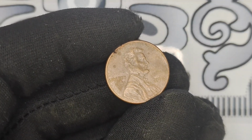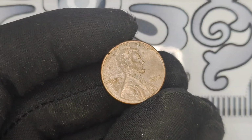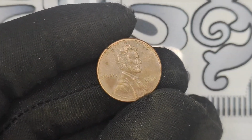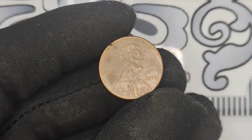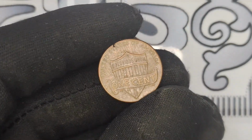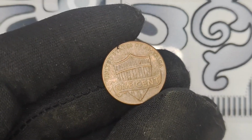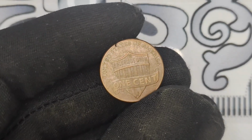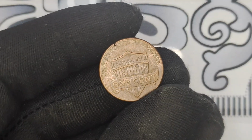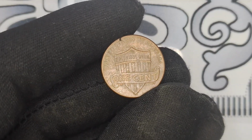If you believe you've found something special, consider getting your coin professionally graded. This step is essential for determining its true value and authenticity. Many collectors rely on trusted grading companies to assess their coins, so don't skip this step if you think you've hit the jackpot. And remember, even if your 2014 penny doesn't have an error, it's still worth keeping an eye out for coins in pristine condition.